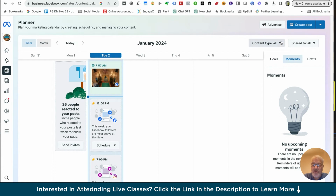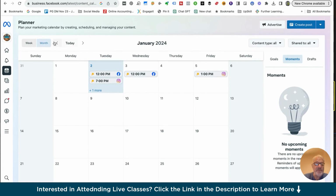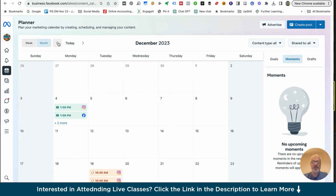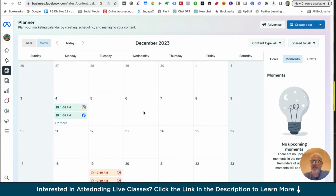You can look at your content type, so you can have all your content showing in your calendar, or you can look at your stories, your reels, or your ads. And here you can specify, set it by week or by month. It gives you, as I said earlier, a fantastic overview of what you have done and what you're going to do. It also, and that's what I really like about it, gives you a library of the posts that you have done in the past.